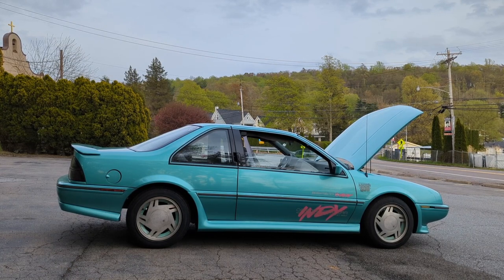A new water pump, because why not? A new heater core, because that's always fun. New thermostat. New radiator, right after I did the clutch this past week. New radiator hose that was also leaking after it was put on. So that's fun. But overall, I absolutely love this vehicle.